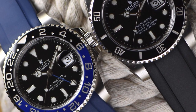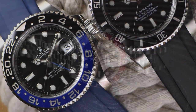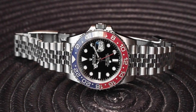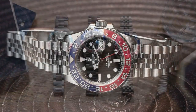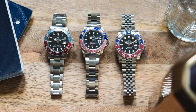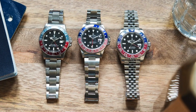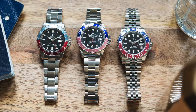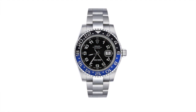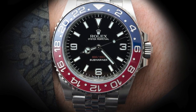The sad thing is that, after half a century, the design will probably never change. The latest release of the Pepsi that we saw last year has shown the watch on a Jubilee bracelet, and the model's lugs have been tapered down. These are all steps in the right direction, and maybe the modern lineage of GMTs will have their own language. So if it took me less than 5 minutes to slap together these concepts, imagine how much more amazing this watch could be.